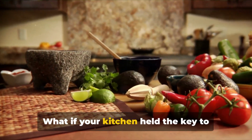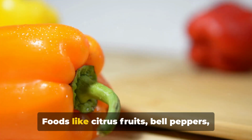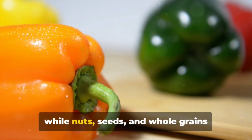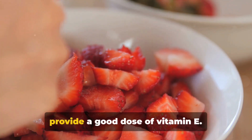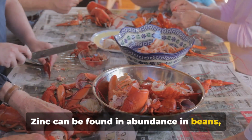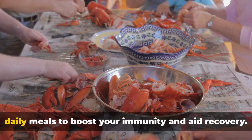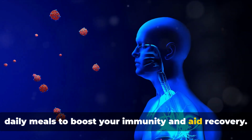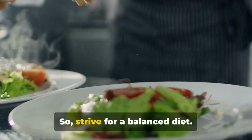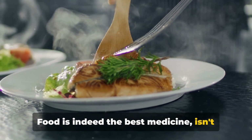Or what if your kitchen held the key to beating measles? Well, it just might. Foods like citrus fruits, bell peppers, and strawberries are rich in vitamin C, while nuts, seeds, and whole grains provide a good dose of vitamin E. Zinc can be found in abundance in beans, lentils, and shellfish. Aim to incorporate these foods into your daily meals to boost your immunity and aid recovery. Remember, moderation is key. So, strive for a balanced diet. Food is indeed the best medicine, isn't it?